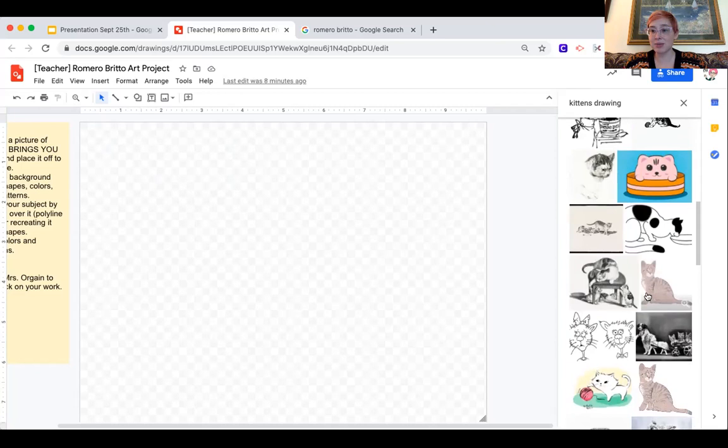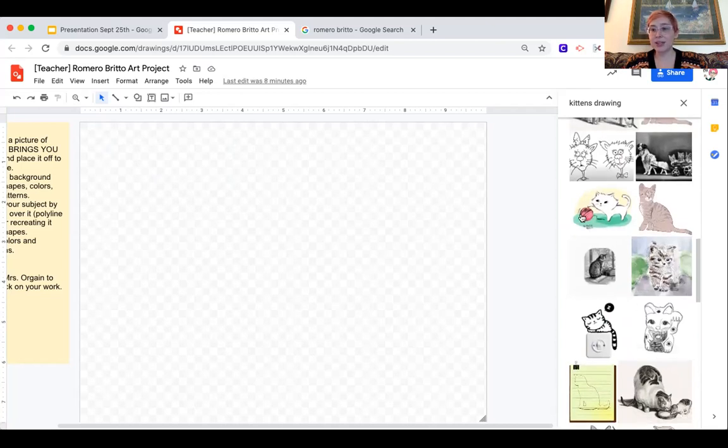I'm actually thinking about this one because it's got the whole cat, but I'm also contemplating if I want to do something more simple and cute.